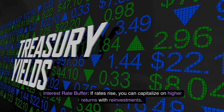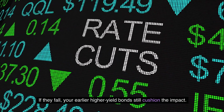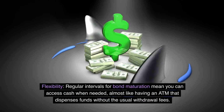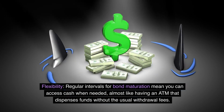If rates rise, you can capitalize on higher returns with reinvestments. If they fall, your earlier higher yield bonds still cushion the impact. Flexibility. Regular intervals for bond maturation mean you can access cash when needed, almost like having an ATM that dispenses funds without the usual withdrawal fees.